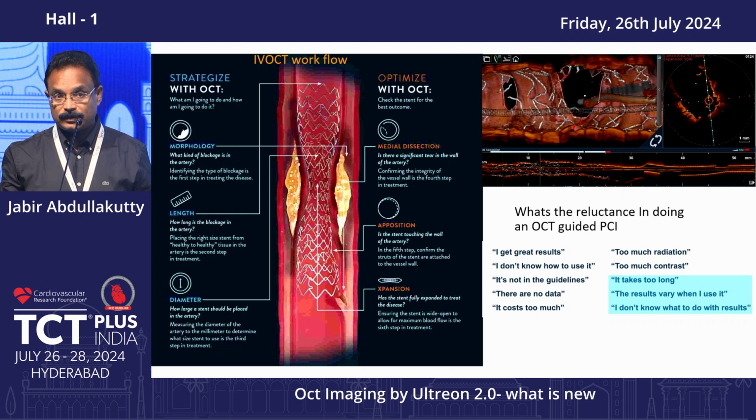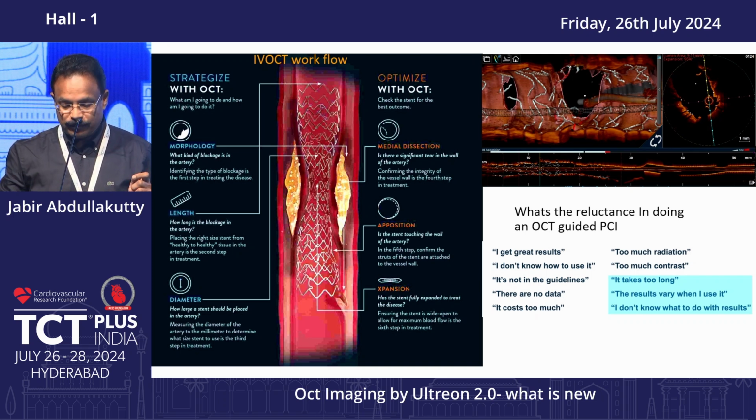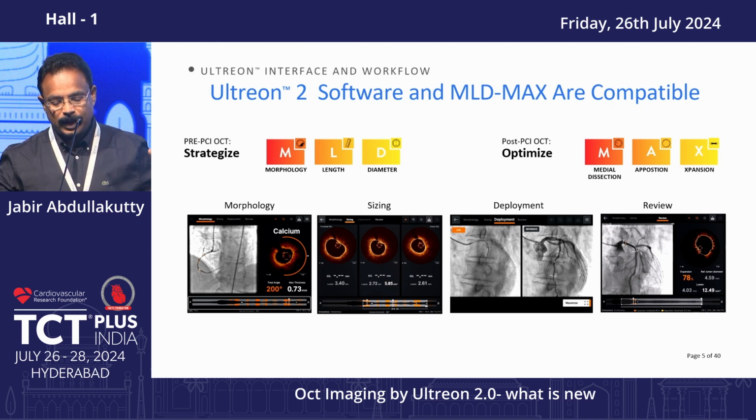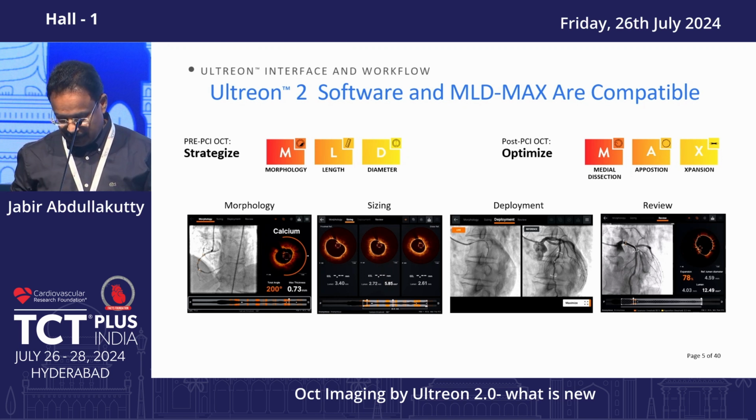And also, for a beginner, expertise is required for the interpretation. So there are problems, and that's why there is a reluctance, or physician inertia, in going for an OCT-guided PCI. Can we make life simple for the operator? That is what the Ultreon 2 new software, which is compatible with the MLD Max, does. We can strategize with the planning part first, and then the post-PCI optimization, that is the review part. The AI-guided software can tell immediately what the morphology and sizing are, and after deployment, the review can tell us whether it is optimal and what other optimization technique is required in this particular case.